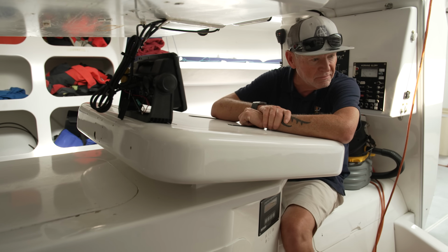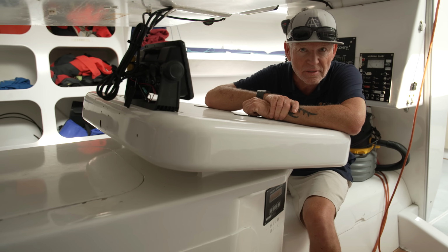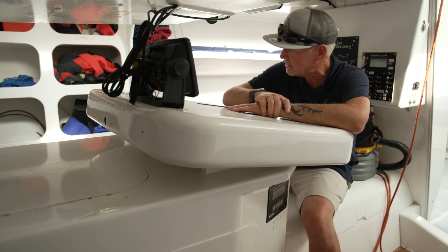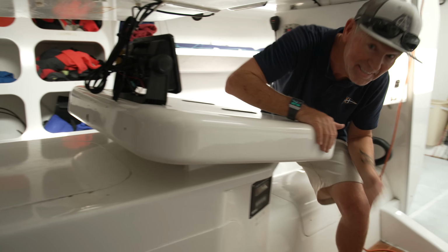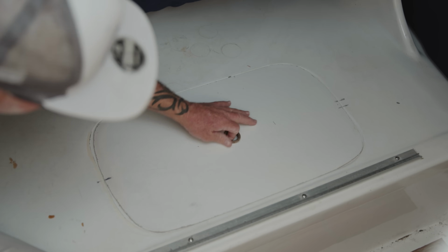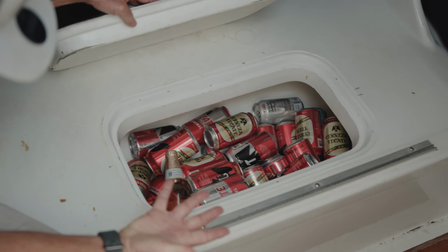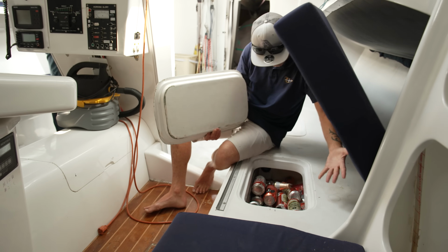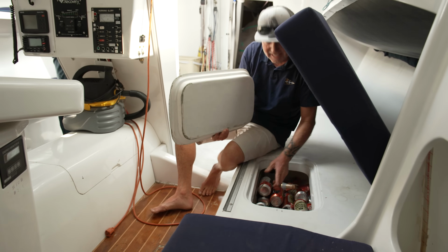Now, earlier I said, where's the sink? I mean, the sink is there. Where's the ice chest? Is there a place? You won't believe this. Check it out. So you lift this up. Right here, that's refrigeration. That is actually where they store, well, you can see what they store. They keep that nice and cold.